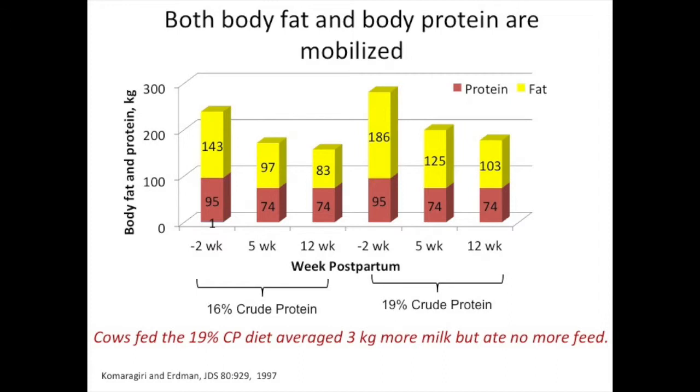And you notice, if you look at the protein mobilization, the numbers are nearly identical. The amounts of body protein that were mobilized in both groups were 21 kilograms, 95 minus 74. And the diet really didn't have an effect on protein mobilization. The amounts of body fat in the cows that were fed the low protein diet, they started at 143, and by 12 weeks postpartum, they're down to 83 kilograms. They mobilized about 60 kilos. The cows fed the high protein diet, they mobilized not 63, but more like 83 kilograms, although there was no difference in body protein mobilization. So the bottom line is that cows mobilize a lot of fat, but it's not just fat, it's also protein that goes along with it.